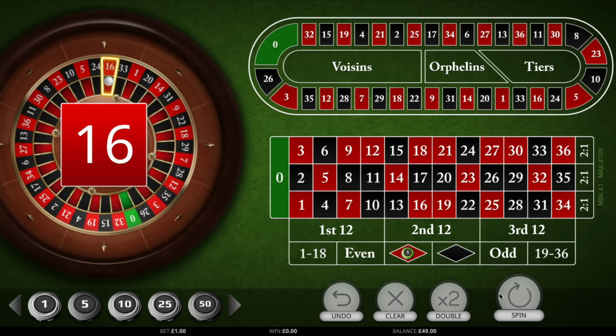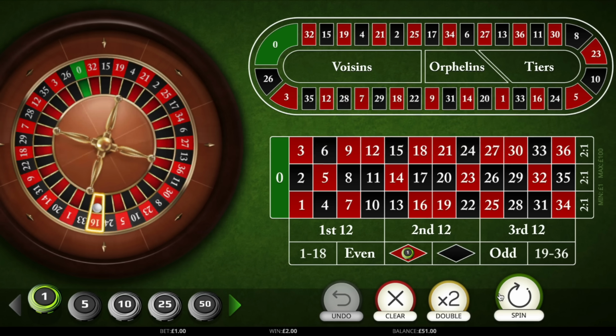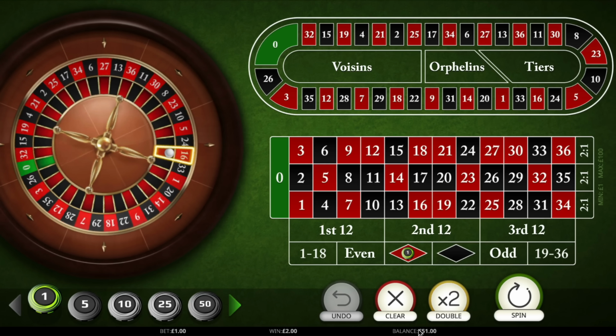$16 red, even. The number is 16 red, so I win £2. My balance is therefore now £51, with my £1 extra gained.